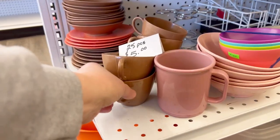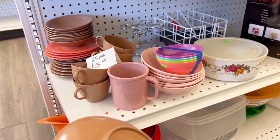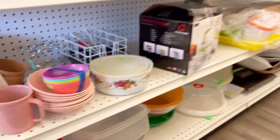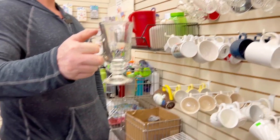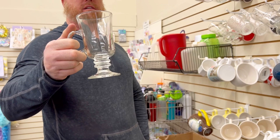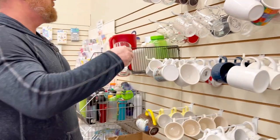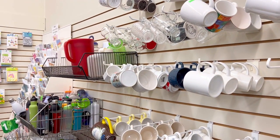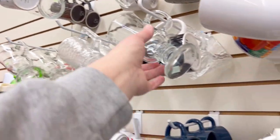Some camping, plastic camping Melmac. Why do I have such a problem saying that? These are fun to drink coffee out of. Yeah, I like the clear glass. I really do. But does that hold enough coffee for us? You know how much coffee we drink. Is that big enough? Not really, no. Those are fun, though. Would someone else like those? They're only a dollar. They're $2?